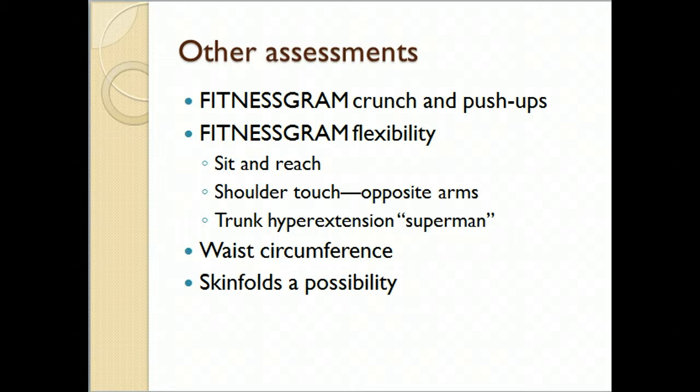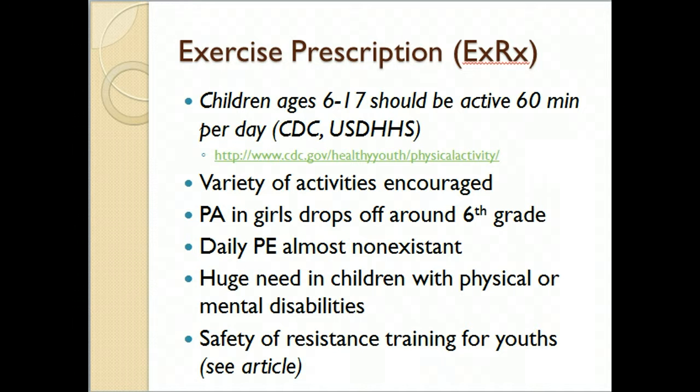You can also do some skin folds. Typically skin folds done on children involve the triceps and the calf, because if they're in a PE class or some sort of fitness testing arena, that's usually what you have access to. They have on shorts and a t-shirt, and we're not going to be removing clothing or having kids lift up their t-shirts in order for us to do a more detailed skin fold analysis on them. So, exercise prescription for kids. Let's move on to this.